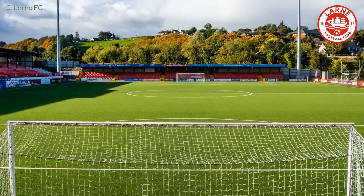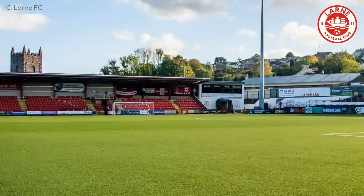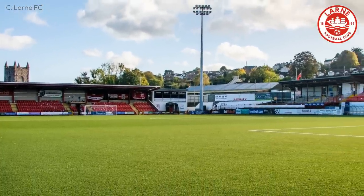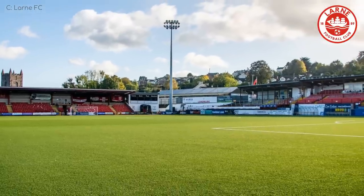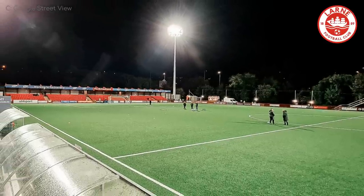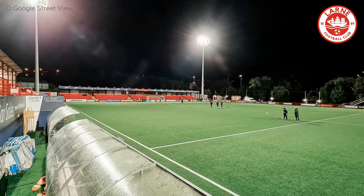The ground has had a new stand built at the western end, and another one just a couple of years ago was erected in front of the church at the eastern end. No such advancements have been made on the northern side, but I quite like a bit of a tree-lined perimeter. If you've seen some of the other videos on this channel, you probably could have guessed that. There's also a little stream back there.